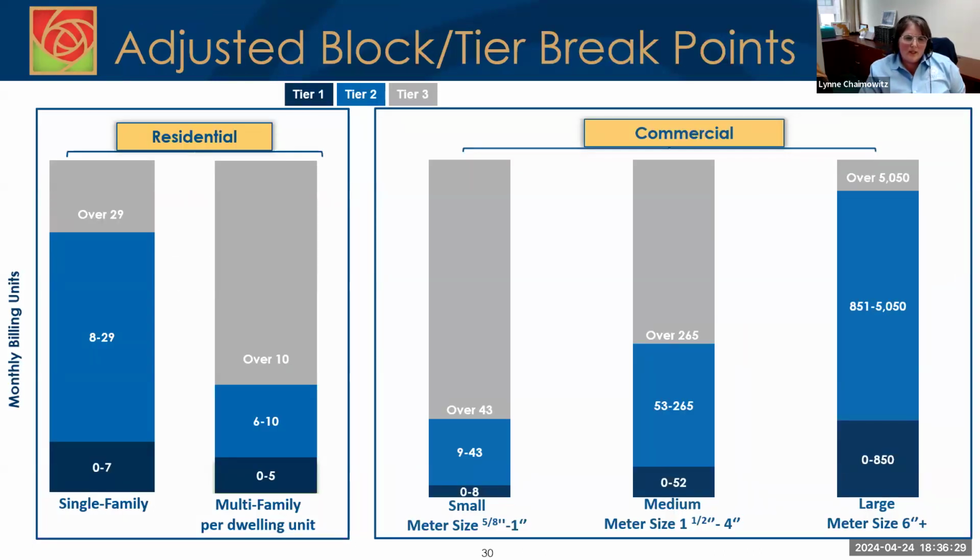So from there, we developed different block or tier breakpoints for each customer class. So for the single family customer, these are all monthly billing units for each different block. So the darker blue for each customer class is the first block. So that lower priced tier water is in the dark blue box. And the light blue box is the second tier. And then the gray bar sort of goes up from this minimum amount. So anything for single family residential, for example, anything over 29 billing units per month is going to be charged the third tier pricing.